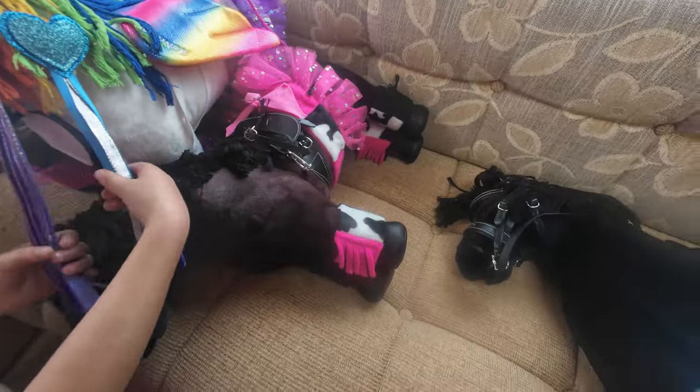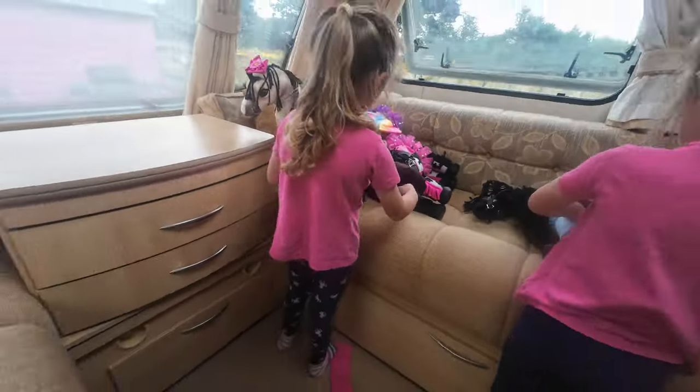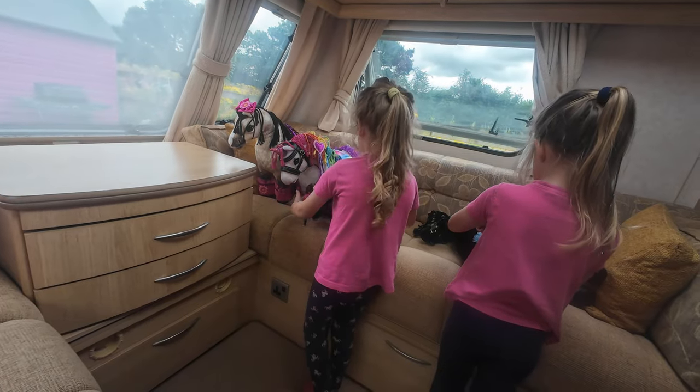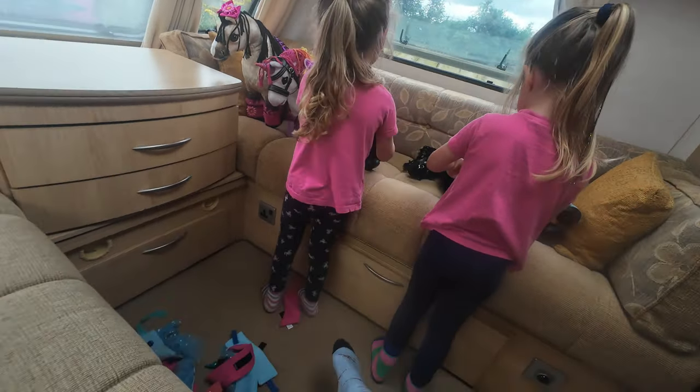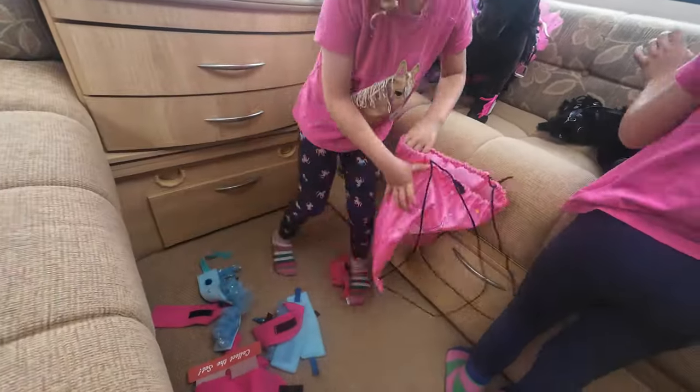It doesn't matter, babe. It doesn't matter, Penny, you share, you can mix and match them all. So you can mix and match all these. Tabby, do you want to pick up some of these and put them back in the bag now for us, since we've done our little demo with all these?